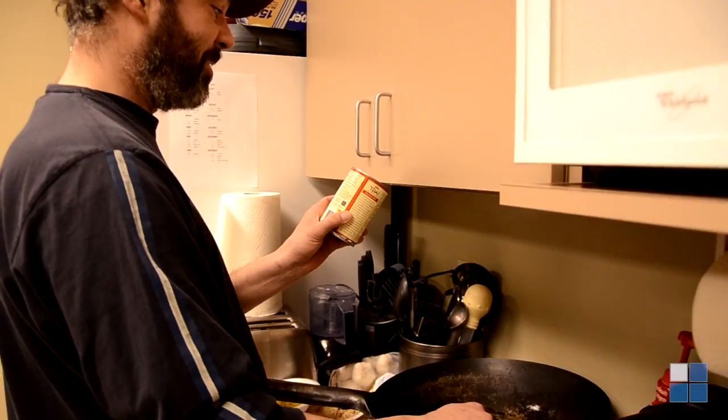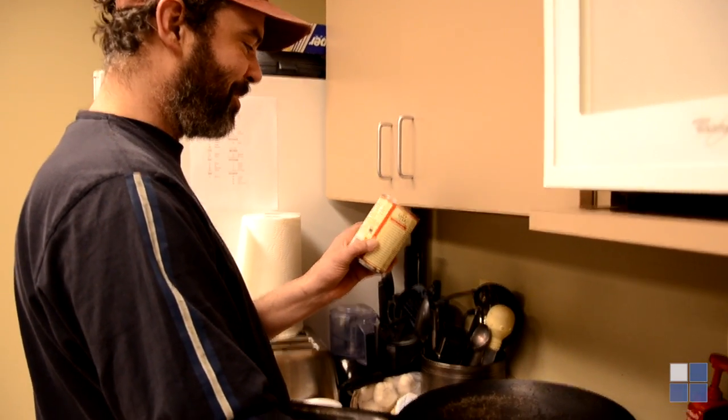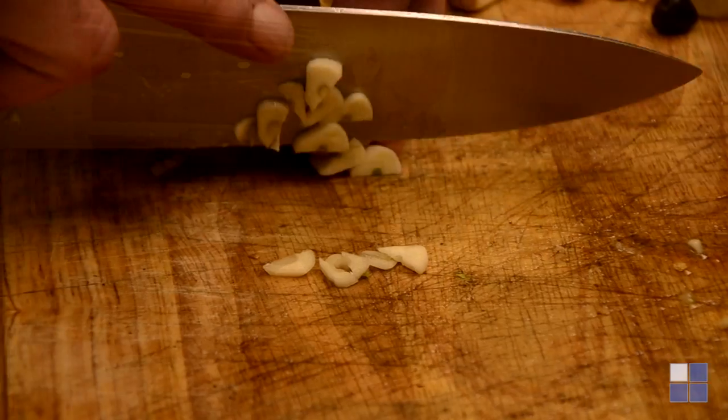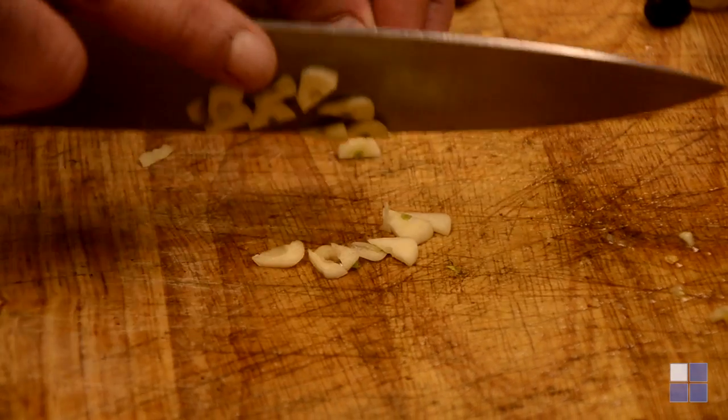Coconut milk naturally separates and hardens. Shake well before opening, stir before using. It will soften when you warm it up. That's a heat. Oh, this is called winger.